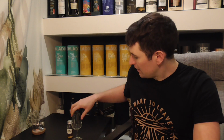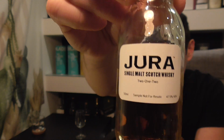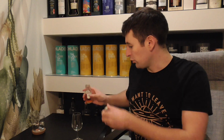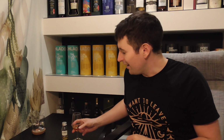What I have for you today is a limited edition bottling from one of White & Mackay's portfolio from the island of Jura. And it's this, Jura 212. So every year Jura release some special edition, limited edition bottlings, and this is the inaugural bottling of that this year. So named 212 because there are 212 inhabitants of the island of Jura.